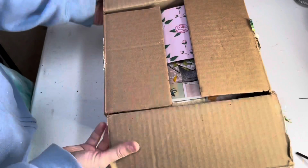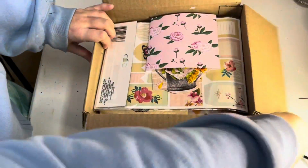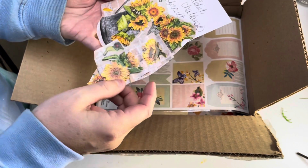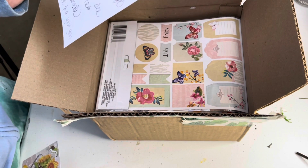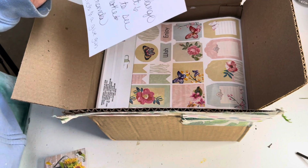Alright, let's see what we have. Whoopee. Look at these cute little sunflowers. It says, "Hey girl, I hope I didn't make the challenge too difficult. Can't wait to see what you make."